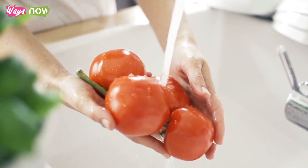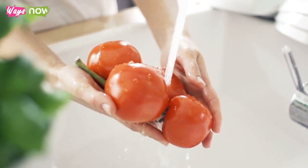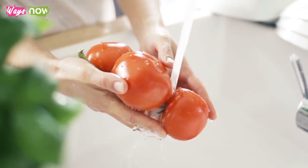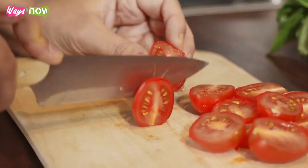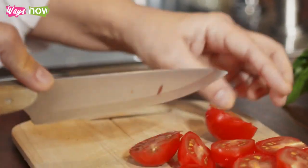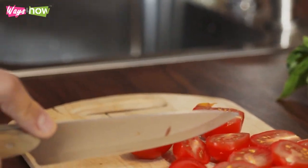Based on the study, the antioxidants in tomatoes are effective regardless of whether it is eaten fresh, cooked, or processed. So you can include sliced tomatoes in your diet, enjoy them as soup, or use them more frequently as a sauce for your meals.